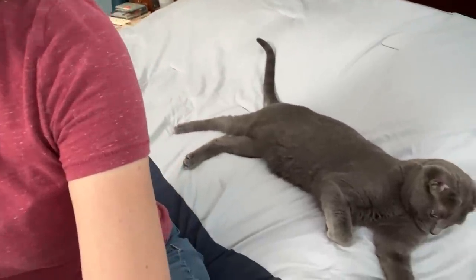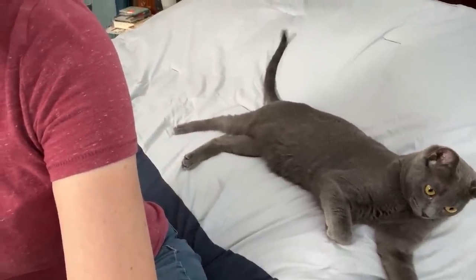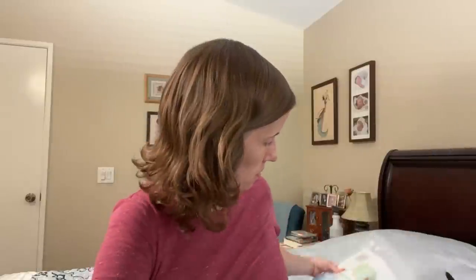You're in the way now, kitty. Smokey's down here, which is where I've been putting all my extra projects when they're done. She's being so helpful. What are you gonna do? All right, here you go. Yeah, I'll just have to put them somewhere else, huh?